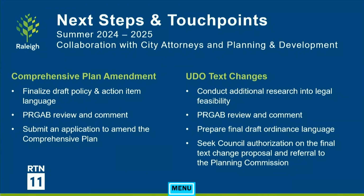So moving on to the UDO text changes, a little bit different framework here. We would have to do a lot more work into the legal feasibility of some of those items that I mentioned. Continue to work with planning and development, the city attorney's office, get some input from the Parks Board, prepare some final draft ordinance language, and then seek council's authorization on the final text change proposal and have that referred to the Planning Commission.